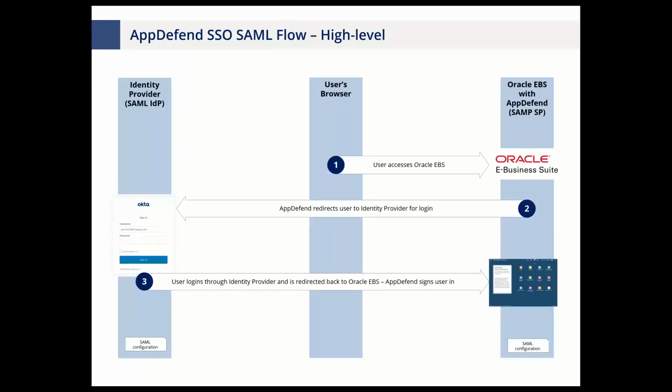The way this works is we don't change the URL at all. This is very transparent. The user still goes to the exact same URL they've been going to, so there's no change in your environment there. What AppDefend does is intercept that authentication startup process, and we redirect you to the identity provider. You log in through the identity provider, and I'll give you a detailed demo in a second. Then the identity provider says, we trust this person, here's the username, and we will then log that person into Oracle Business Suite through AppDefend.